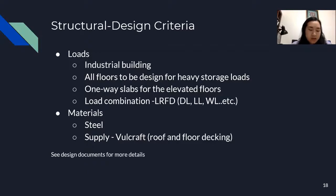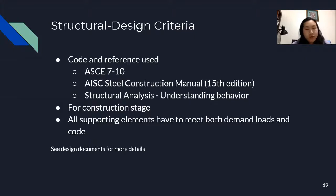The next criterion is the material choice. For this design, we use steel as our main material, and for this project we use supply from our provider, Vocrap. Next is the code and the references that we use for this design. As you can see, here are the codes that were used as reference. We use the ASCE 7-10, the AISC Steel Construction Manual, and the structural analysis.